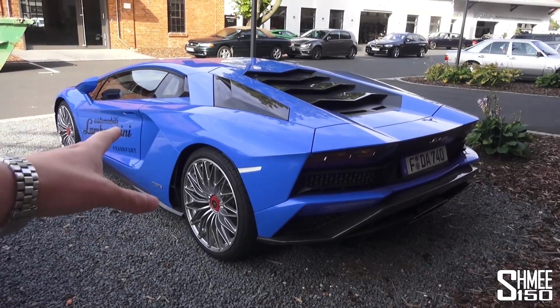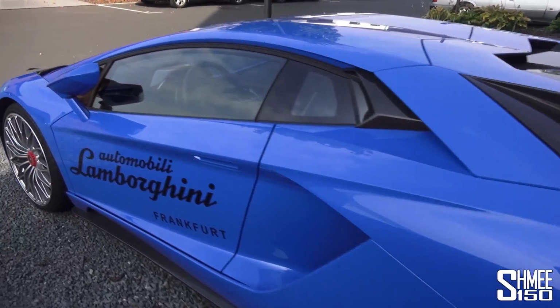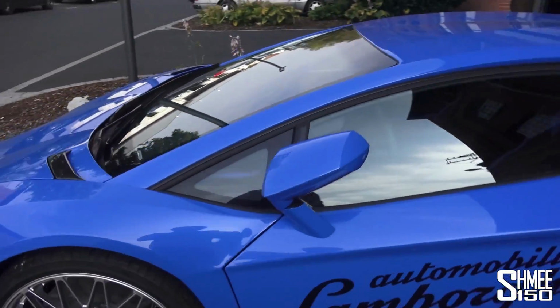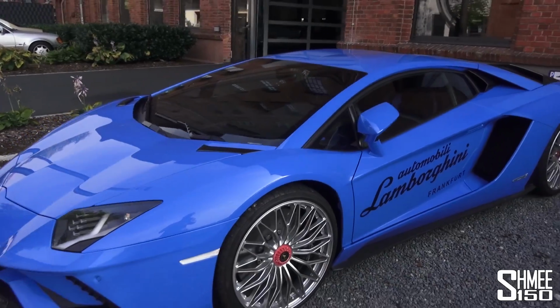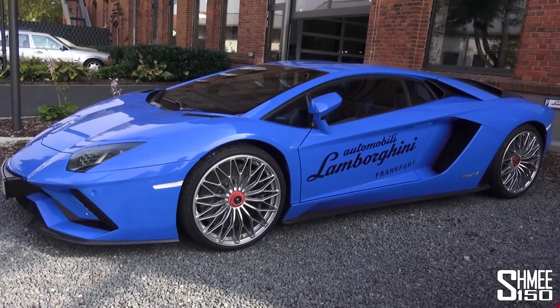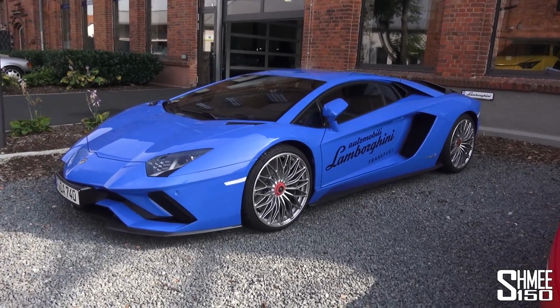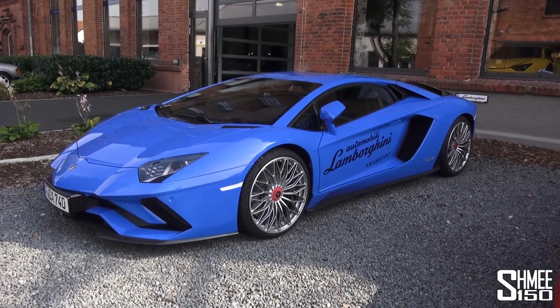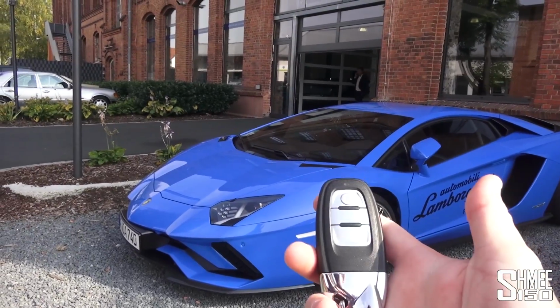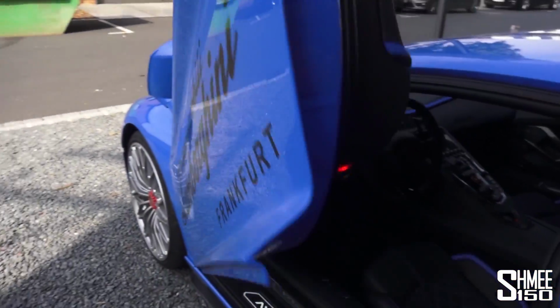And in fact, when I drove an Aventador S before and did a full review style video piece with it, the thing I couldn't get my head around was quite how much attention it gets as a car. Everybody spots it, and if you think about the shape of the car, literally if you asked a child to draw a supercar, this is what they draw, this exact car, the Lamborghini Aventador.